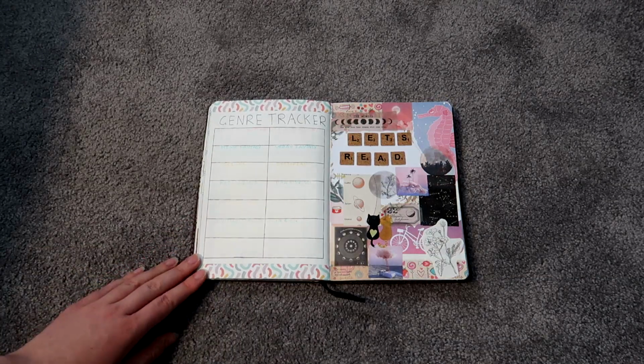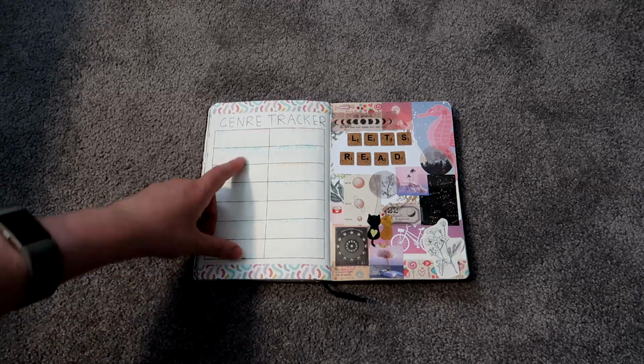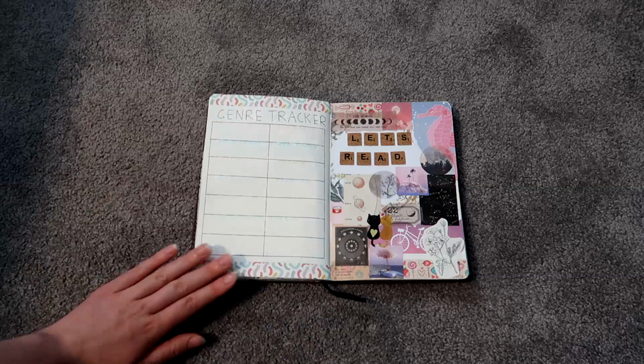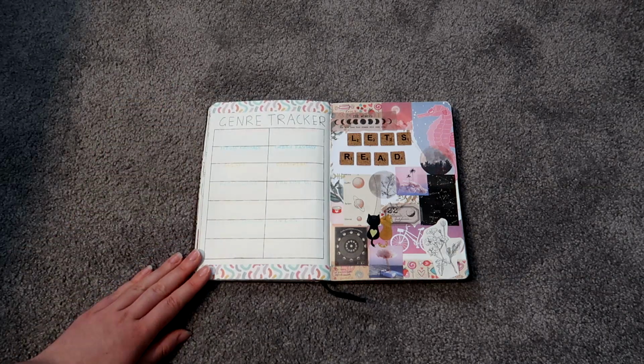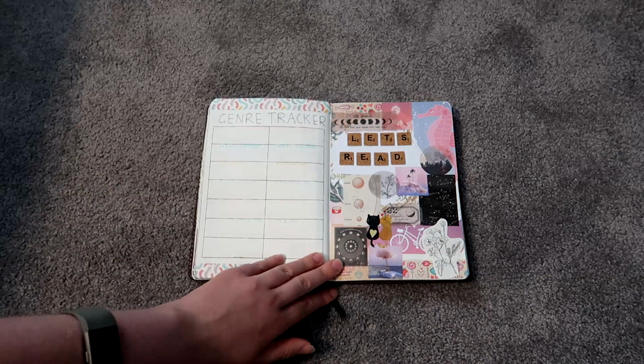And then I've got my genre tracker again, because it was actually really helpful seeing how much I read when half my books are generally going to be an adult contemporary, but I've got quite a few things here. And that is the last of my trackery things, and then it's going into our monthly spreads. So I've got Let's Read, and I am obsessed with this page.